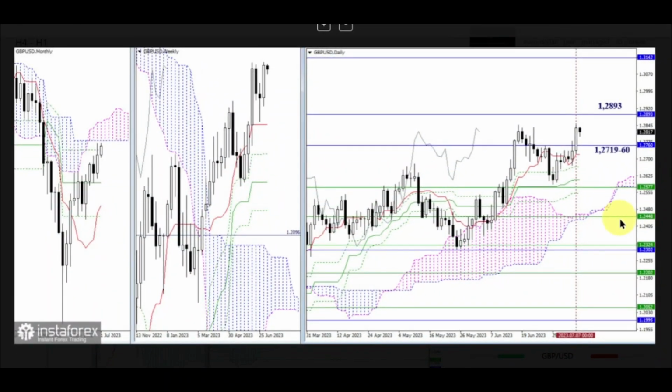On Friday, bullish players of GBPUSD continued their ascent and reached a June high of 1.2847. This has laid the groundwork for further strengthening of bullish sentiment.